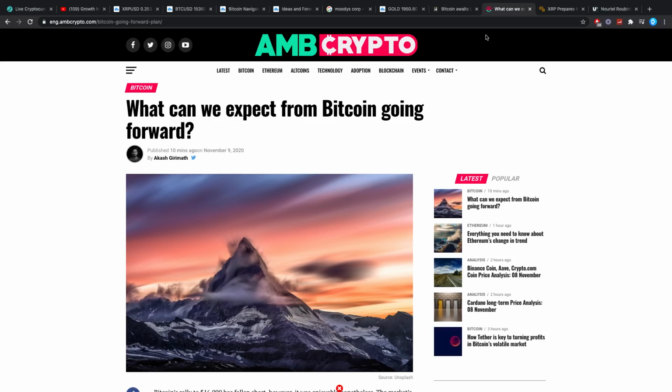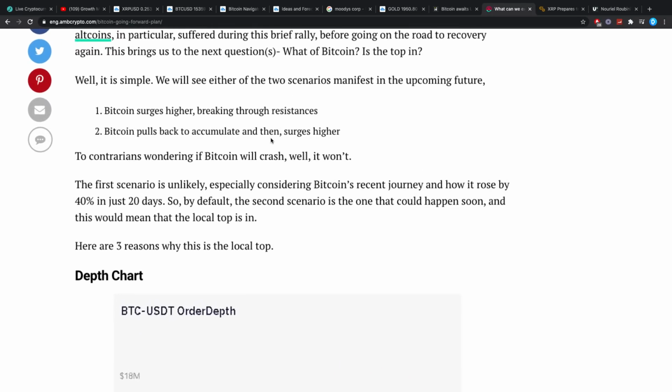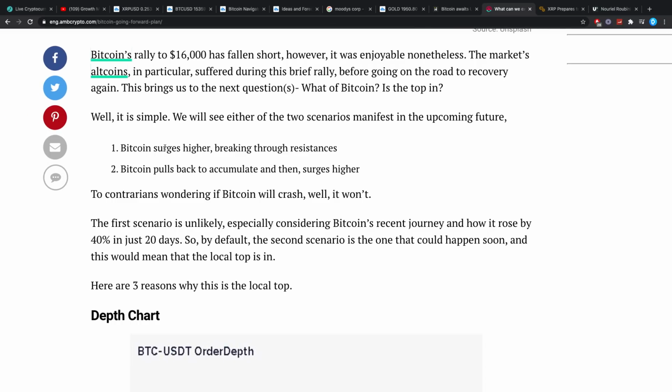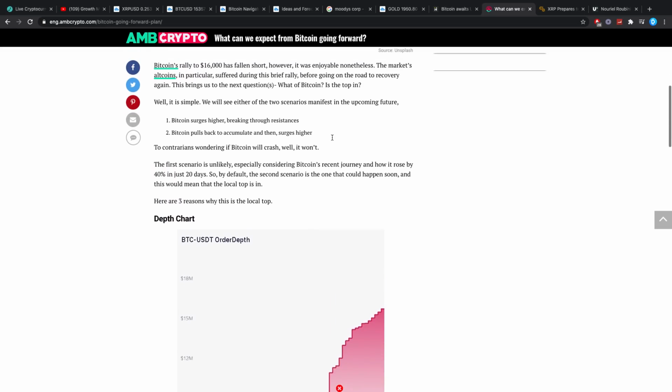What can we expect from Bitcoin going forward? Well, as I said before, all we can see here, this is the dumbest thing ever. This is literally stupid, but what he explains is just Bitcoin surges higher, breaking through resistances, or Bitcoin pulls back to accumulate and then surges higher. It's just bullish, but he doesn't really give us anything else right there at all, which is rather interesting to think about.